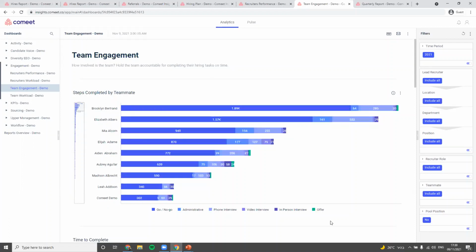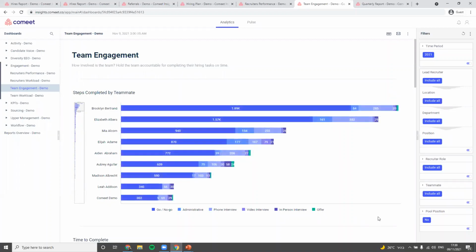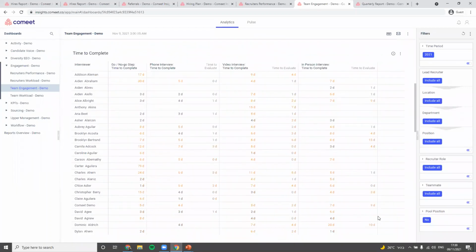And here we're basically seeing the breakdown of steps completed by each one of the teammates in the time period. If you're seeing it on a yearly view or weekly view, the numbers will vary accordingly. We can see the different step types at the bottom. If I want to look only at video interviews, you can hover over that number. You can click on it to filter the report. That's also an option.